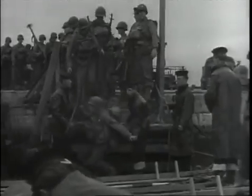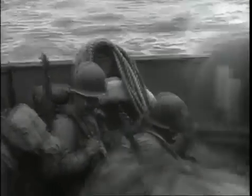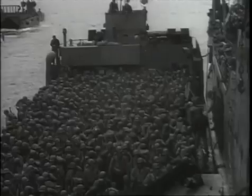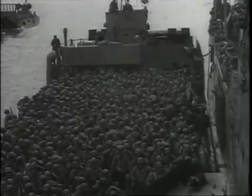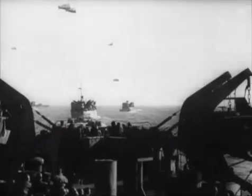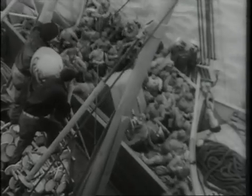General Eisenhower said of these men, "There is no question at all as to the readiness of the troops. They are well trained, fit, and impatient to get the job started and completed." Going up the English Channel, we were actually threading through in daylight. These hundreds and hundreds of vessels, all in straight lines, and these silent soldiers.